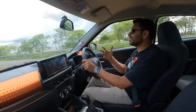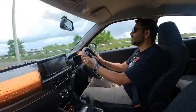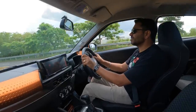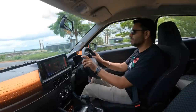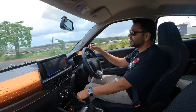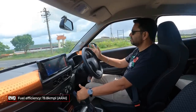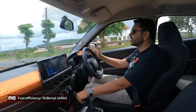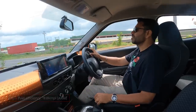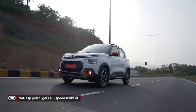Obviously, the pricing of this variant will be very, very competitive. But if you're looking for something that's a little fun to drive, don't come here. If you're looking for something that will be very efficient, yeah, definitely. A claimed 19.8 kilometers to the liter, so extremely efficient. Weight just under a ton. And this engine too only gets a manual, and this is a 5-speed manual, not even the 6-speed manual.